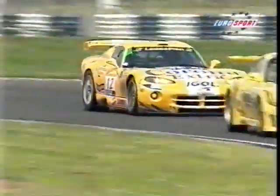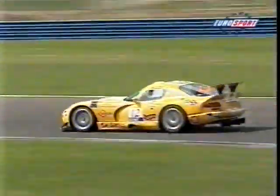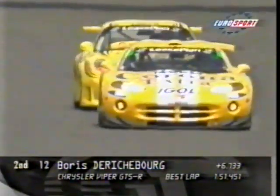And here is second place. This is the number 12 Belmondo car, the De Richborg and Voss pairing. Everyone's been expecting them to put those two together. The quickest two drivers in the team were in separate cars. They're now in one team as the Belmondo team makes its bid for championship glory.